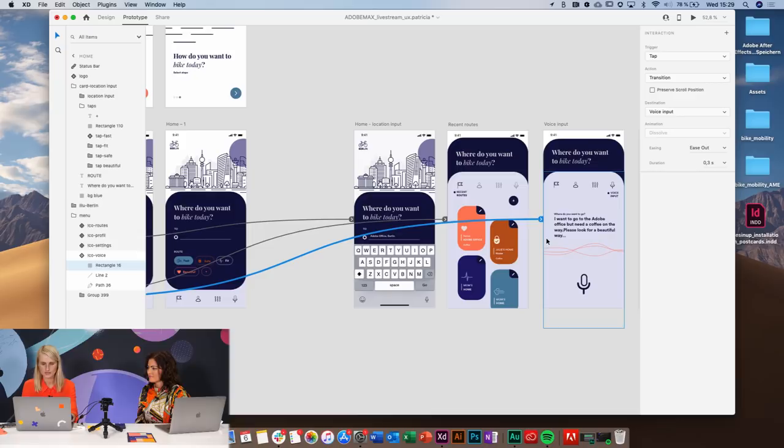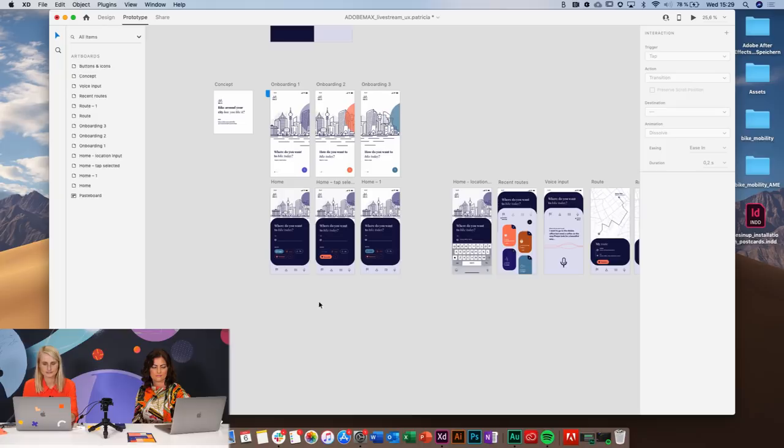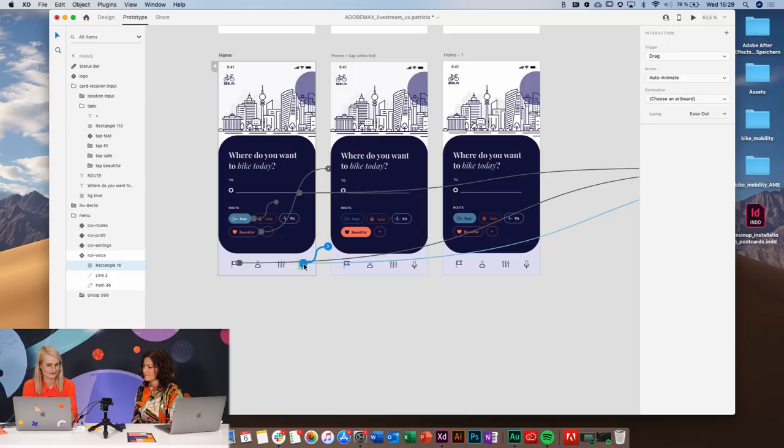So I have also a voice area, so I can add specific voice inputs. Then I can add a specific trigger, which could be voice, could be a tap. Of course, first of all, it's a tap. And then I have a transition, which would be auto animate. But the new thing about it is, if I click on that, there is this little plus sign. And if I click on the plus sign, I can add another interaction here.